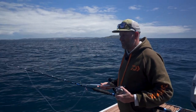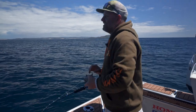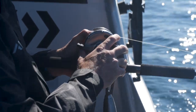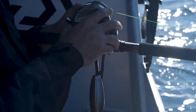So I'm pretty excited to see Daiwa coming out with a new range of Soltega knife jigs and these beautiful little Soltega overheads that are perfect for the technique that's required to get them working and entice bites from big kingies. Hopefully we'll do just that.